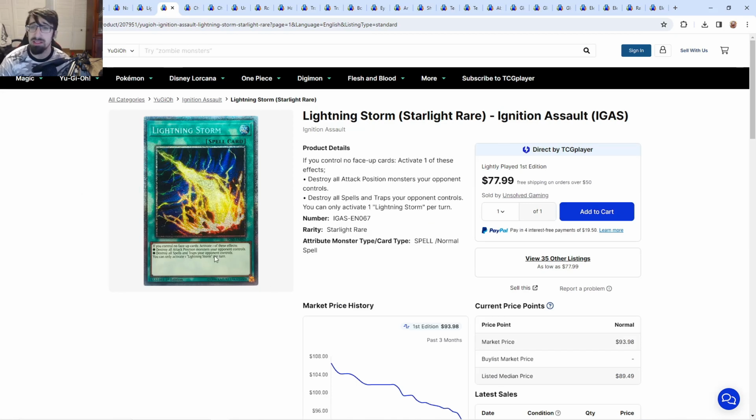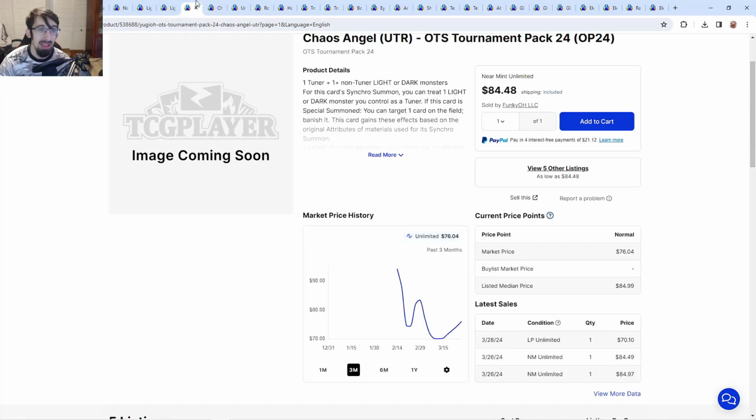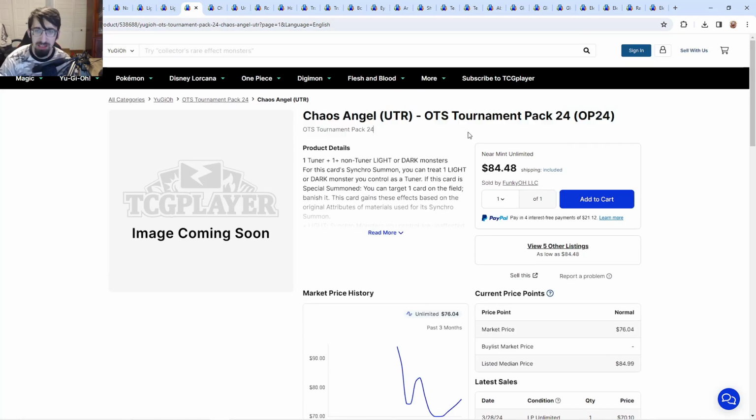It doesn't have the 25th stamp, so some people like me are just a little sick and tired of seeing that 25th stamp. But yeah, Chaos Angel Ultimate Rare. This card could get bought out multiple times, but they can't put a picture of this card.